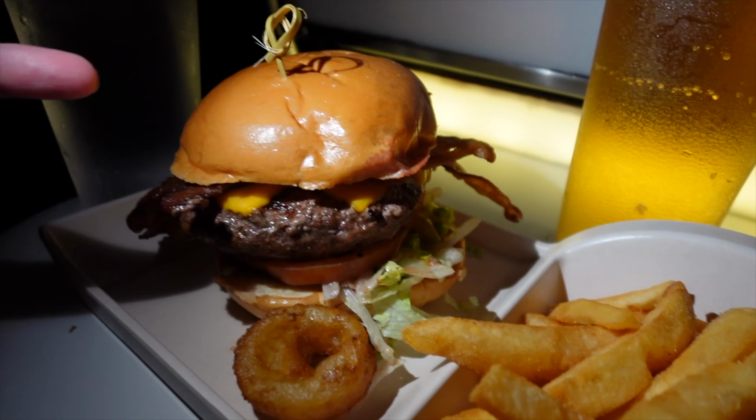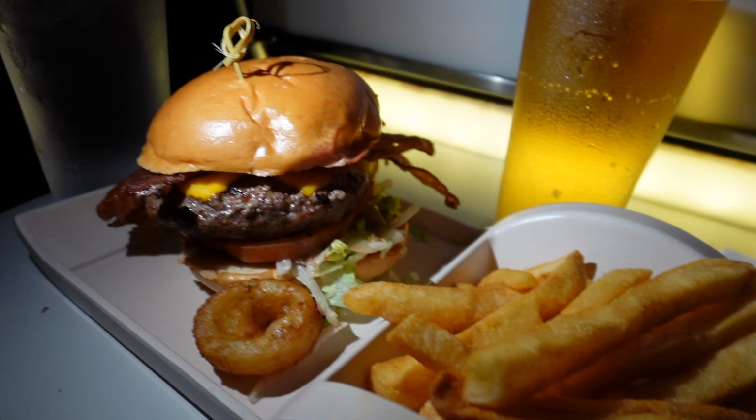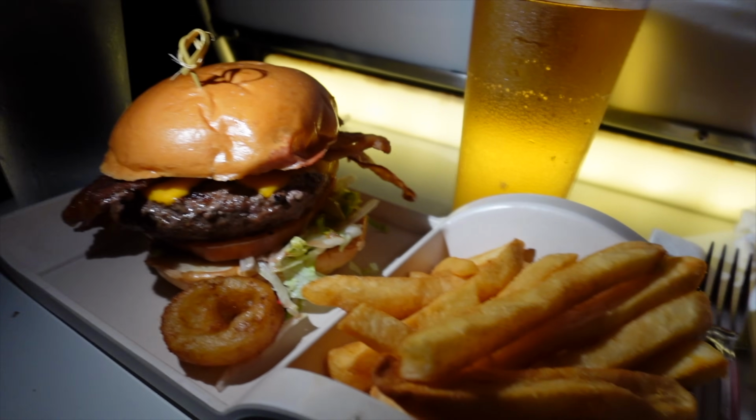The patty is really nice. It's a nice juicy patty. I went for medium. You can choose how you want it cooked. It goes really nicely with the tomatoes, the salad, the bacon. Everything is nice. The bun, I feel like, is lovely as well, nice and soft.